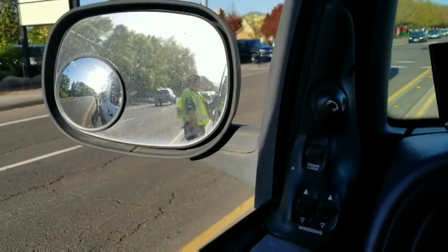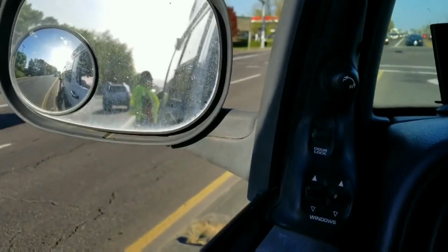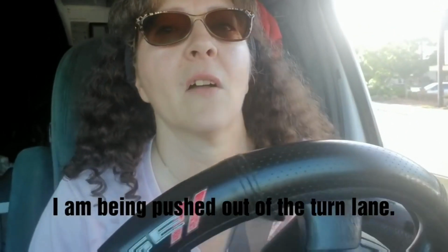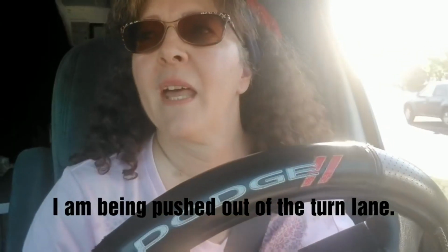Oh my gosh, my world. Will I ever get a break anytime soon? Oh my gosh. Hear me, but the police are with me, so they're back there. Oh my gosh. Over to the outside. Get me out of this turn lane. Right here?